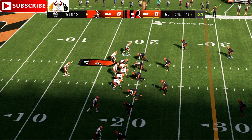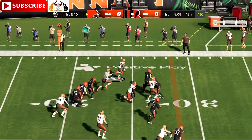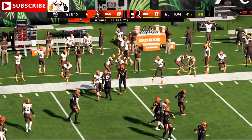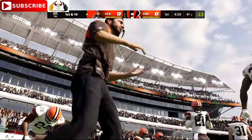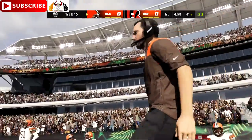Mayfield going to lead the Browns up now, 1st and 10 at their own 18. A first carry now for Nick Chubb. Chubb will have the first down and much more. And finally, down at the 41-yard line. That good for 22 and a first down. They went with the nickel look defensively, so they had 5 defensive backs in there. Didn't help them stop the run.